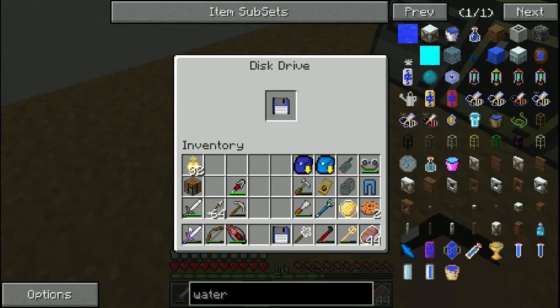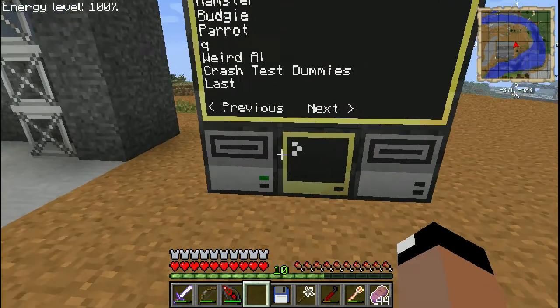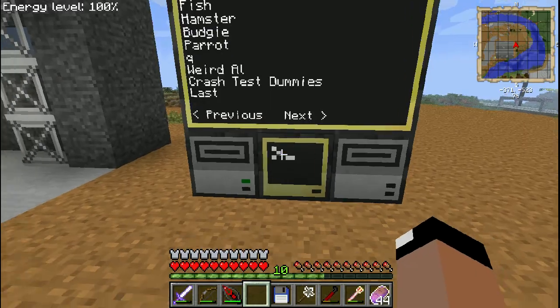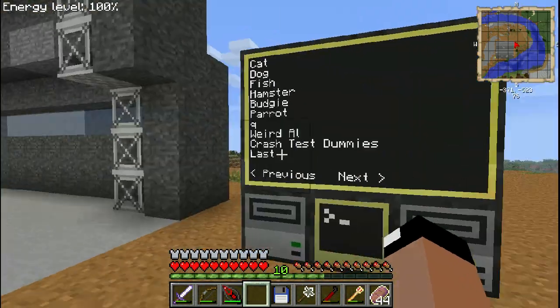But that's my little disk, and this one I just renamed in Anvil just to see the difference between an Anvil rename and a label on an actual floppy. This is still called floppy disk. A bit more on these labels later.